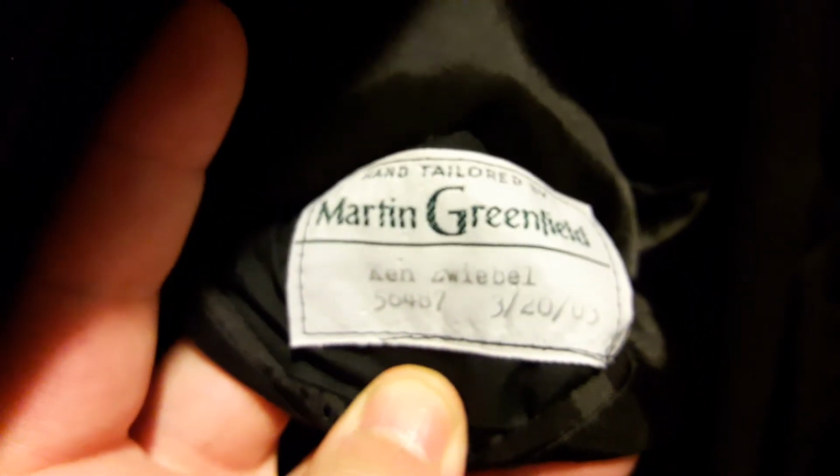Oh, and I also found another one. Coincidentally, it's not really that popular a brand, this Martin Greenfield. I don't even want to say it's a brand. It's not retail. They just make custom. I don't think they sell anything that's not custom. There's no size on this. Like this one here, this is made for another guy.